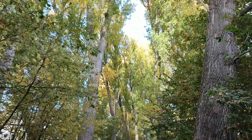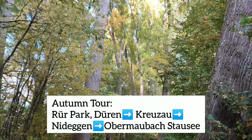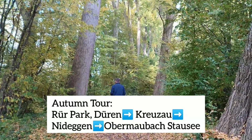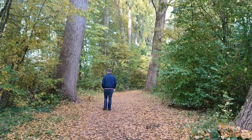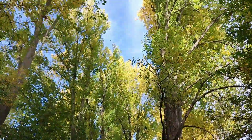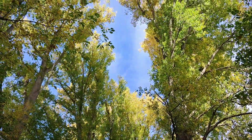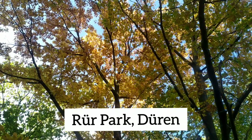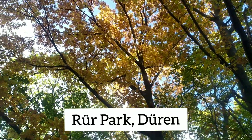It's not really a step away from home. It's like a 10-20 minute drive away from home, because I live quite close to the Eifel National Forest Park. If you live here in Germany, especially in North Rhine-Westphalia, this could be a good route every autumn. So let's start from the Ruhr River in Düren.